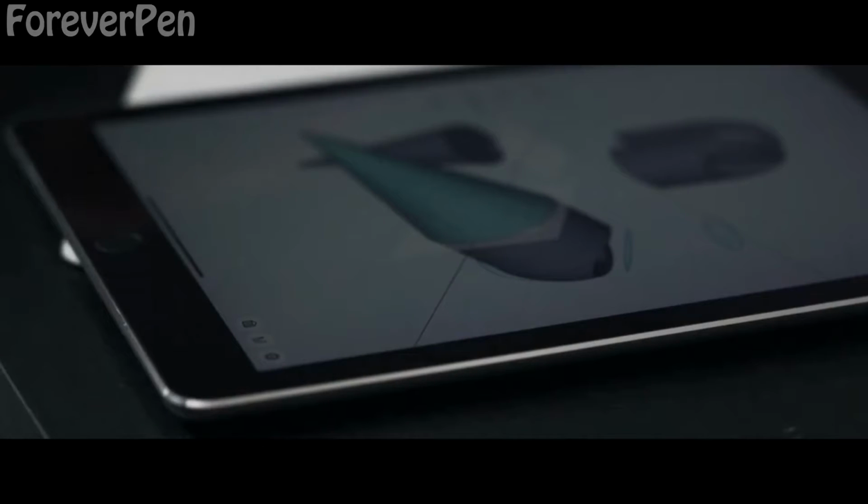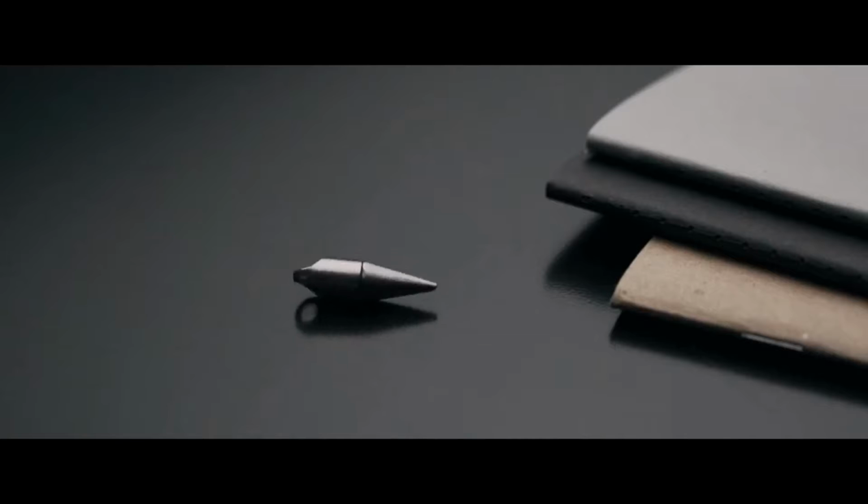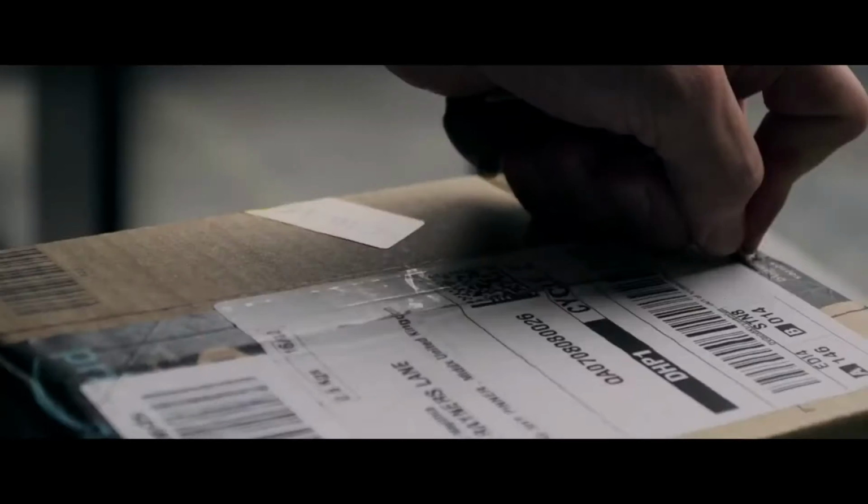The idea for the ForeverPen was born out of something very simple. Having something with you all the time that was small enough to never forget, but functional enough to need often. We always need to jot down a note, sign a check, or open a box, and often we're not so prepared.